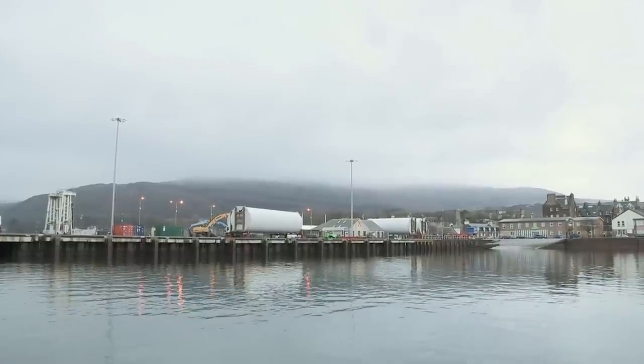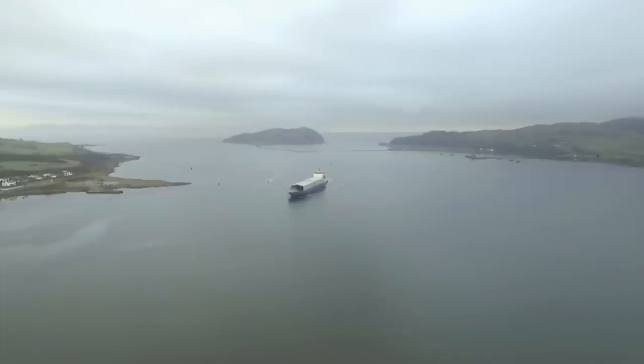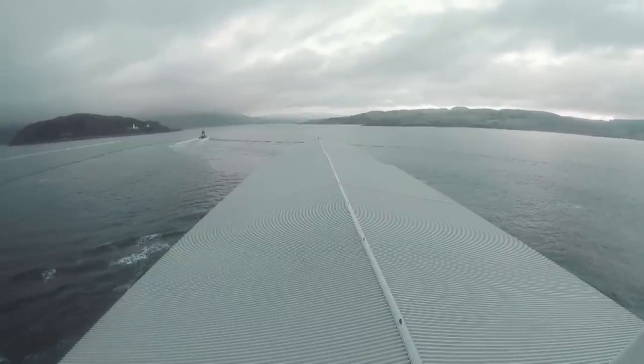Back on the dockside, Harbourmaster Steven Scally must get the 142-metre-long Rotravente safely docked. We're not a massive harbour, but yeah, it's a very big ship for us. I'm always nervous with these size of ships coming in because these situations, quite a lot of things could go wrong. If you hadn't got tugs, anything go wrong, then it could be a disaster.